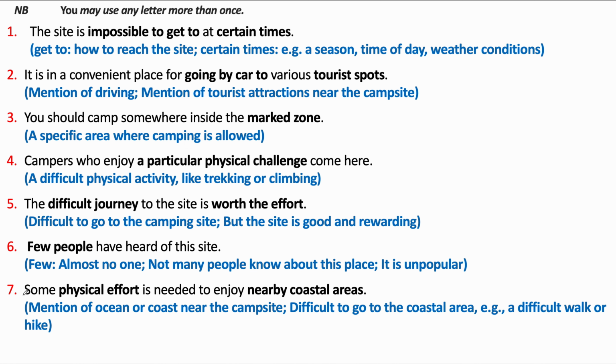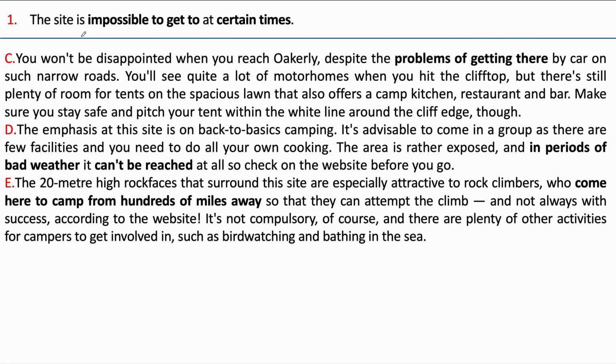Let's start with the first question. The site is impossible to get to at certain times. Get to means how to reach the site. Certain times means a specific time. It could mean a season, maybe in the morning or at night, etc. When we scan the passage with this information in mind, we see mentions of reaching a place in sections C, D, and E. Let's read these closely.